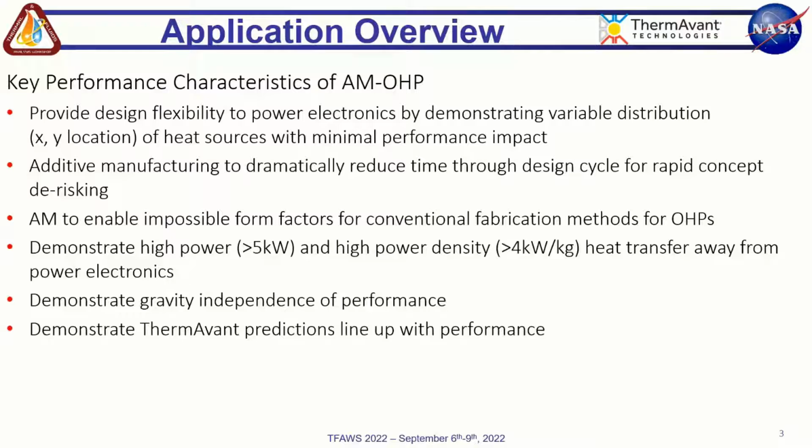And we were able to go beyond the 4 kilowatts per kilogram target, as I'll show later on in the presentation. The NASA team also wanted us to demonstrate gravity independence of the performance, which we were able to demonstrate, and to demonstrate that our predictions lined up with performance. So Alex talked a lot more about the thermal for his project, and we have a little less thermal information in this presentation, but we were also able to demonstrate that.